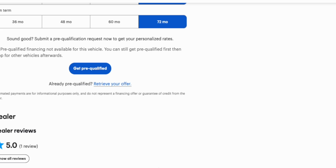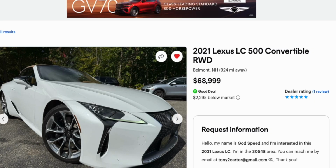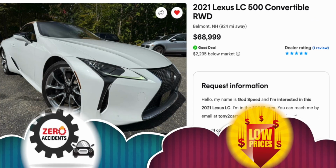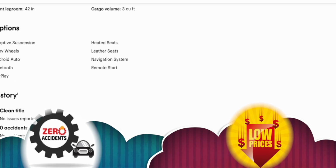So just ask them for the Carfax, because when you look at the fact that we've got a 21 convertible here with 53,000 miles, a little high, yes, but $68,999 is absolutely one of the lowest price 2021 convertibles on the market. So if you're interested in a convertible, you want something that's in a very attractive price point, and from what we can see, family, right, 0 accidents, 2 owners.